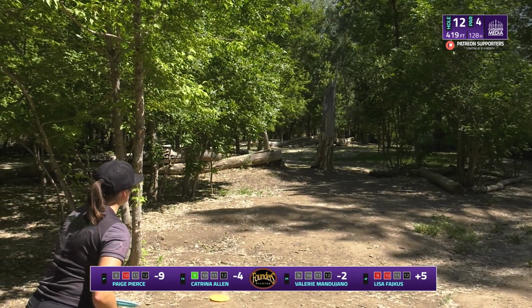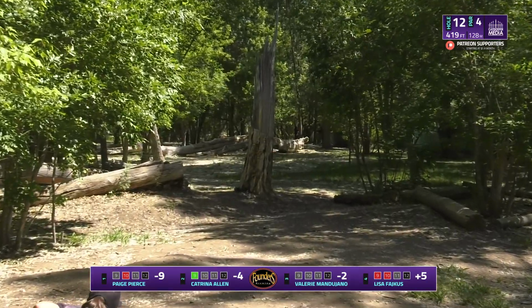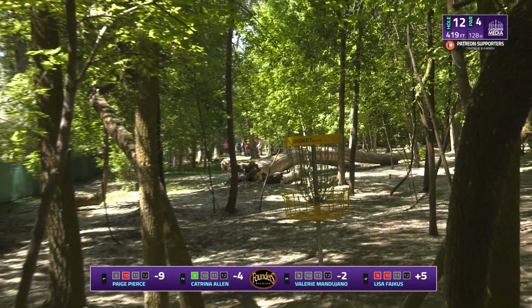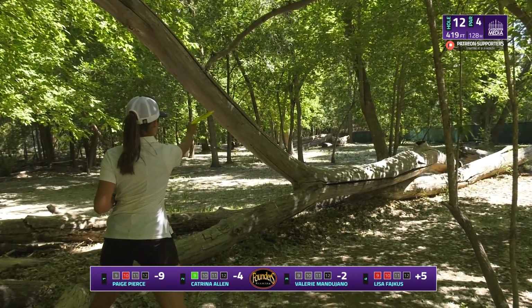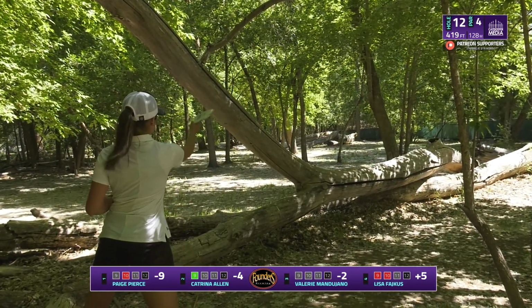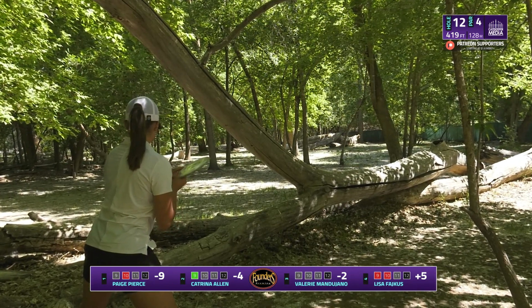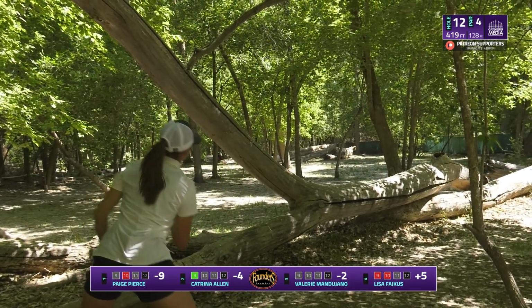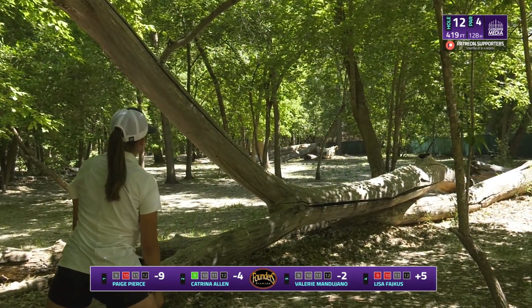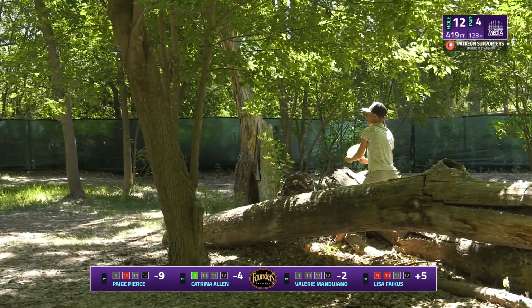I also love the green on this one because it's obstructed by some smaller trees, but there are still gaps. Many, many different gaps and routes to get to the basket. Yeah, and Lisa's going to be right there. Circle 2. Okay, let's see what she's got up her sleeve now. She might just throw it in with all the putts she's been hitting. I mean, you never know with this girl. Wow, that had some speed on it. I think it ended up being all right.